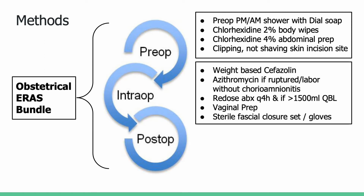Intraoperatively, as has long been the standard of care, weight-based cefazolin was used for antibiotic prophylaxis. The addition of azithromycin for unscheduled cesarean sections was used where labor or rupture of membranes had occurred in the absence of chorioamnionitis. Redosing of prophylactic antibiotics every 4 hours during the procedure, and if the quantitative blood loss was greater than 1,500 milliliters, was practiced. Additionally, standardized vaginal prep and changing to a secondary sterile closure set, including glove change at time of fascial closure, was also employed.